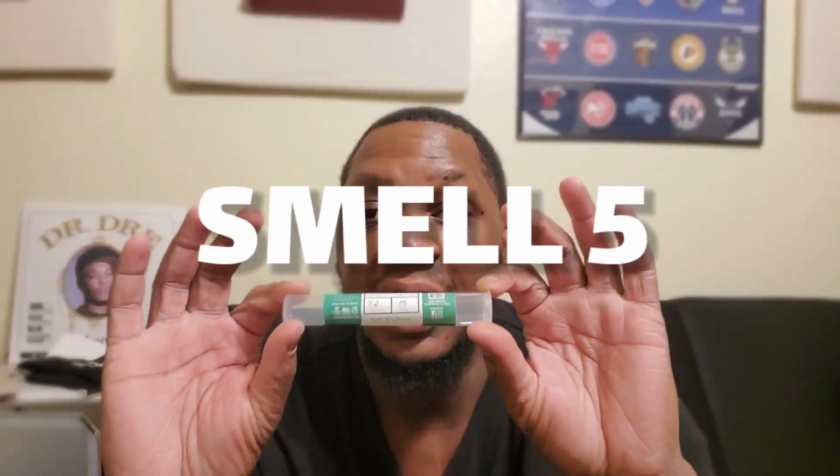And after leaving my room, after smoking it for about 5 to 10 minutes and coming back in here, it still smells in here like I've been smoking. So if you're gonna be smoking at home or in an apartment or in your car, make sure you keep that in mind, because it does stick around for a little bit. Not quite as long as weed, but it does stick. So for the smell, I'm gonna give it a 5 out of 5.